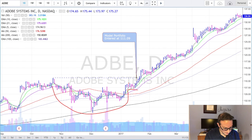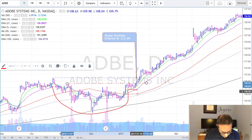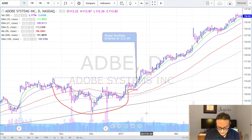It broke above resistance, a short-term resistance, right around here. Get this trend line going, this resistance level, and it breaks out, and it does it on a halfway decent volume. We always like to see volume accompany any move, but volume should be considered secondary. What matters more is the price action.